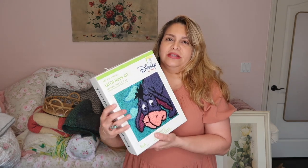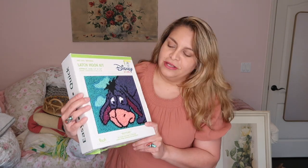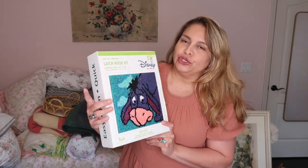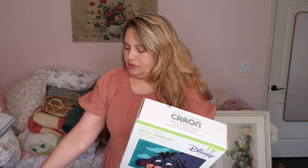Then I found this. Now, who doesn't like Eeyore? It's from Disney, and it is a latch hook kit. So I got it for $2.99 as well, minus the discount.